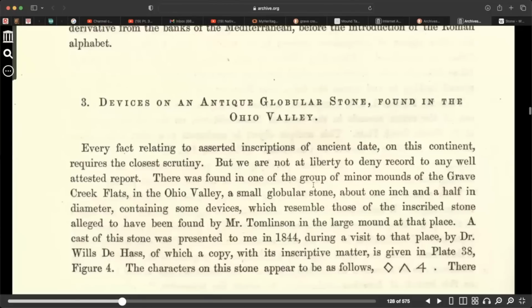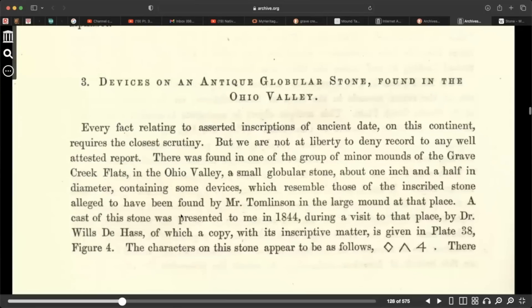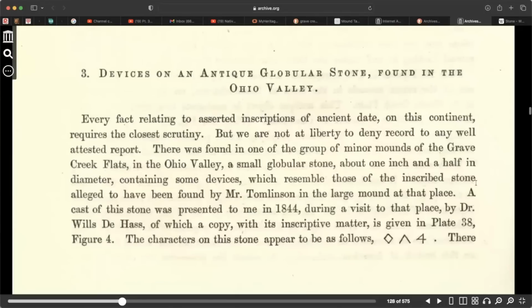There was found in one of the group of minor mounds of the Grave Creek Flats in the Ohio Valley a small globular stone, about 1.5 inches in diameter, containing some devices which resembled those of the inscribed stone alleged to have been found by Mr.